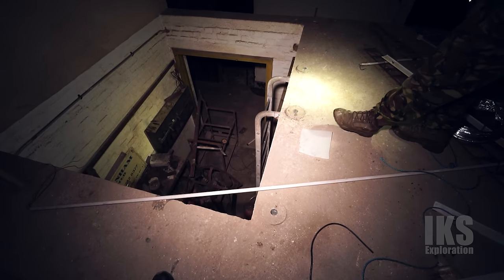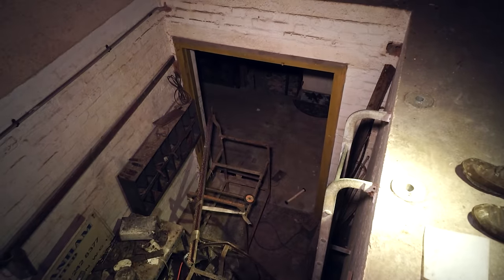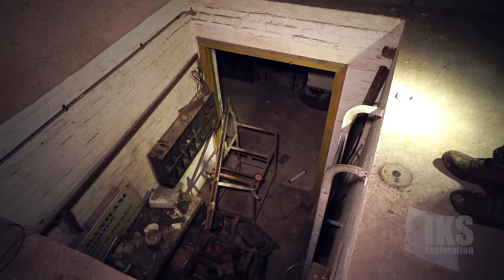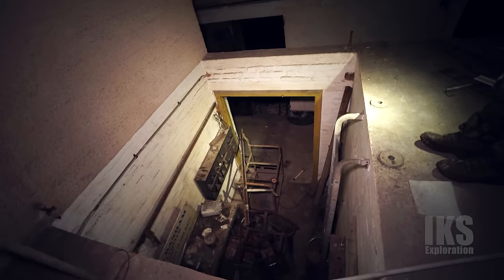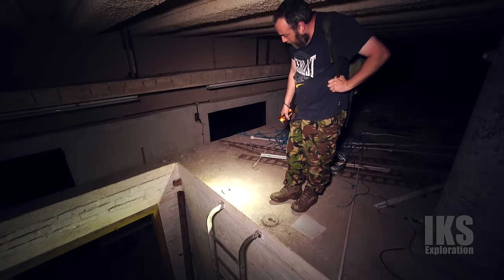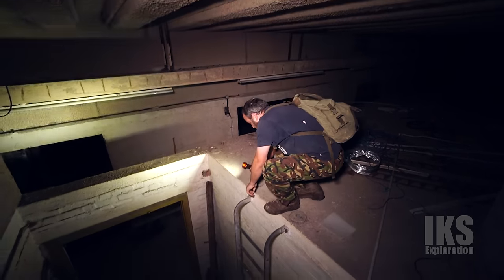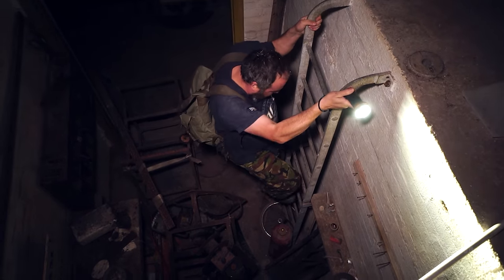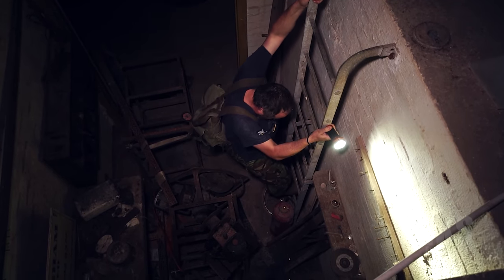Right. Got the original frame on that door though. Nice to see. It's the only one, isn't it? Nice to see. Right then, folks. That looks nice though. Solid, isn't it? Nice. Yeah. Lovely.